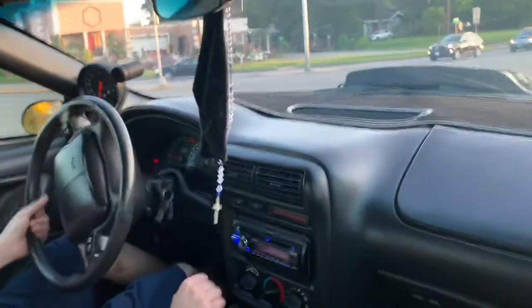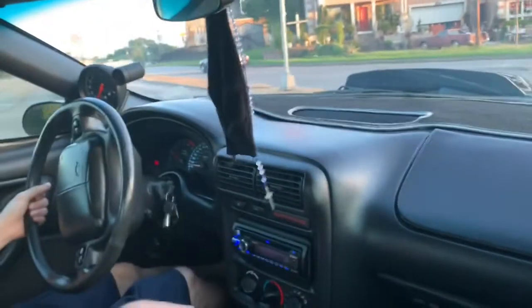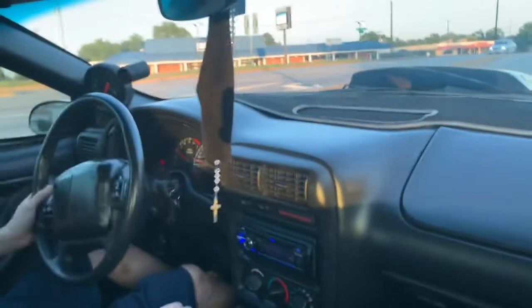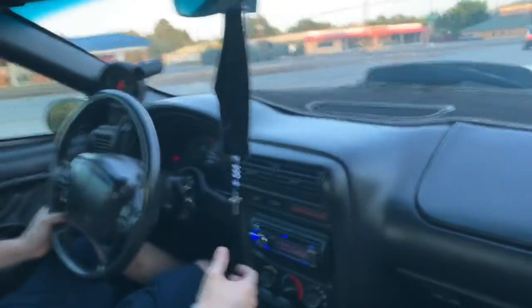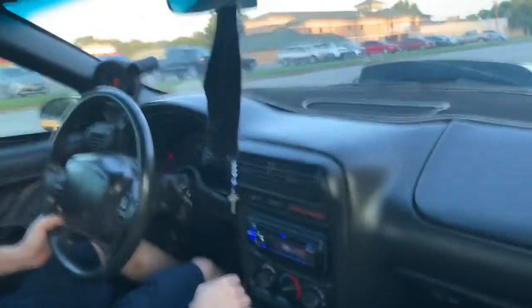We're actually pulling up here in downtown. I don't stay too far from downtown. I'm gonna go to a spot and then I'm gonna do a walk around so you guys can see the car basically. And then I'll record myself driving back.